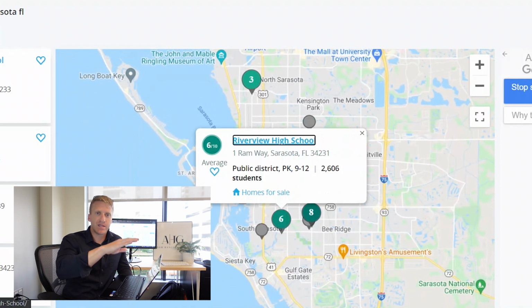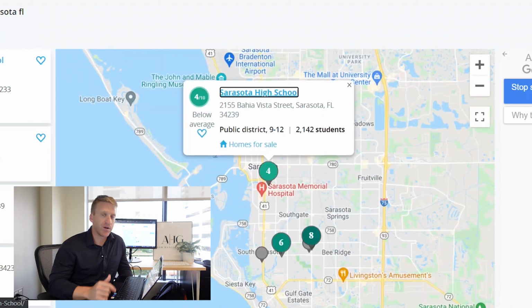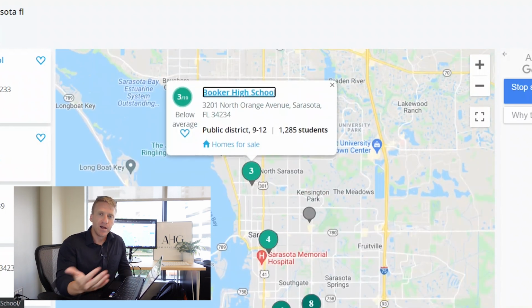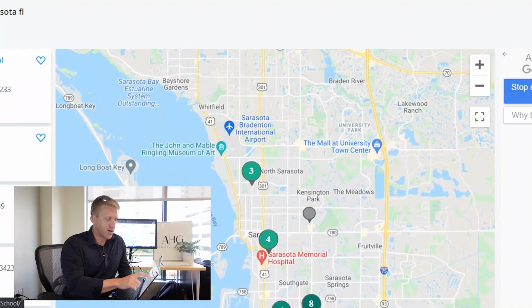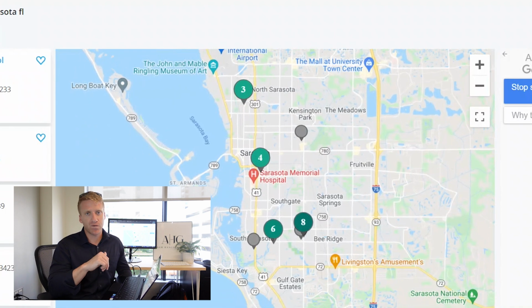So Riverview High would be the same school district as Brookside Middle, and then possibly Gulfgate Elementary or Philippi Shores. And then right in the middle of downtown, east of the trail, is Sarasota High School. It's a very large high school that has a 4 out of 10 on here. And then Booker, again, north of downtown, is a 3 out of 10. So your best district in Sarasota city limits, at least for public, would be to go south to Riverview.